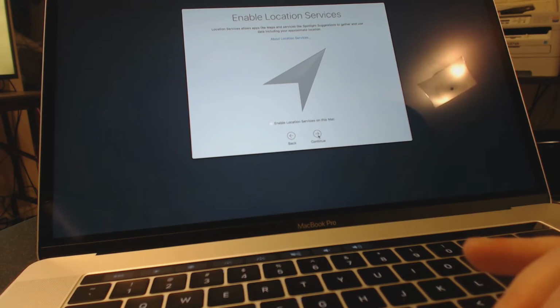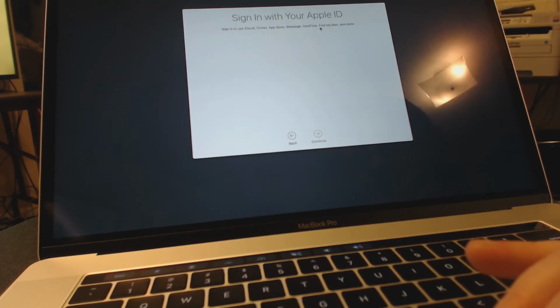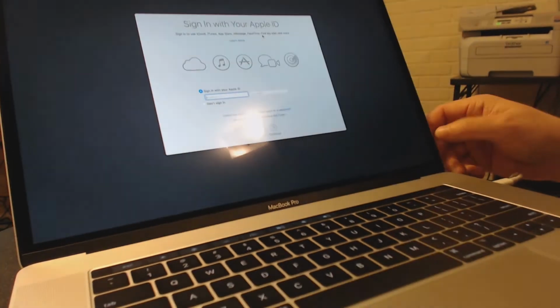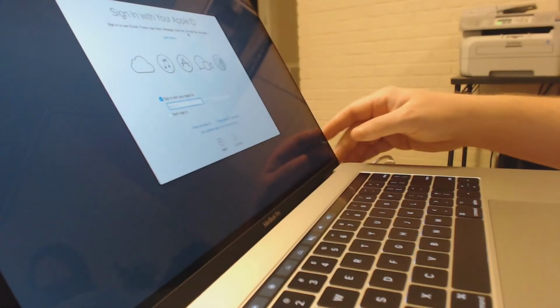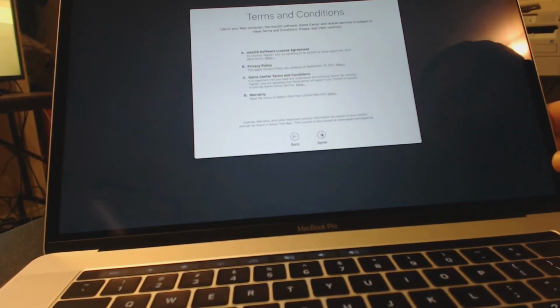Location services? No. Not now, at least. No, now Apple ID. Don't look. The keys feel really sticky and nice. Okay, got the Apple ID entered and submitted.